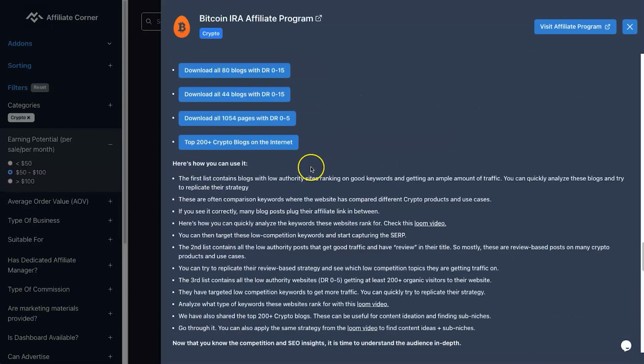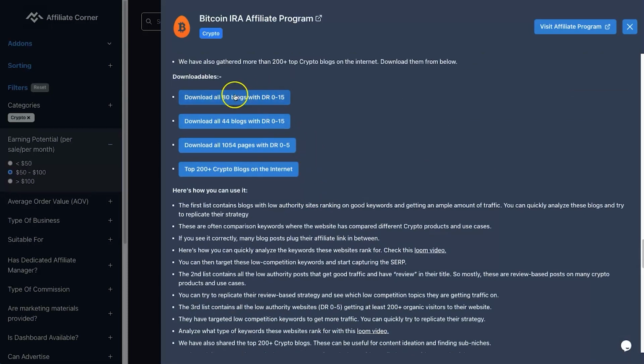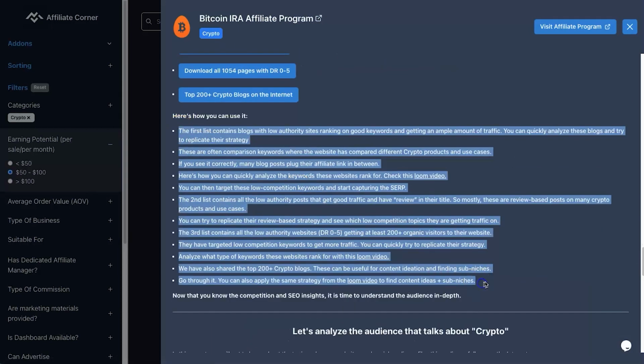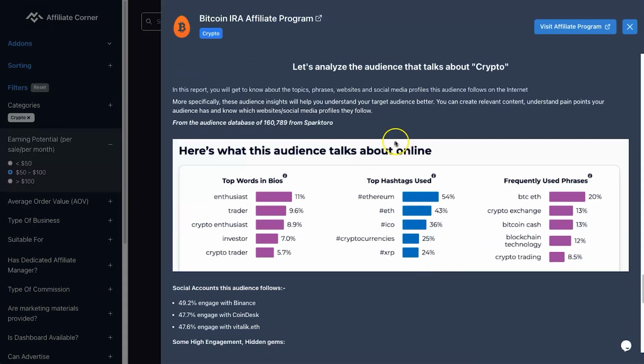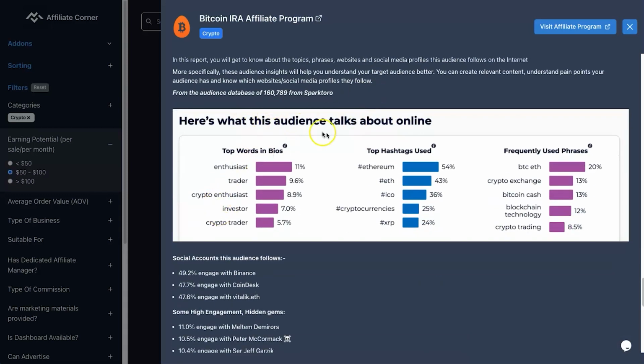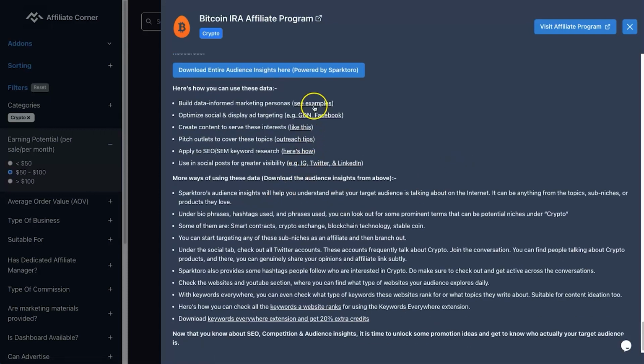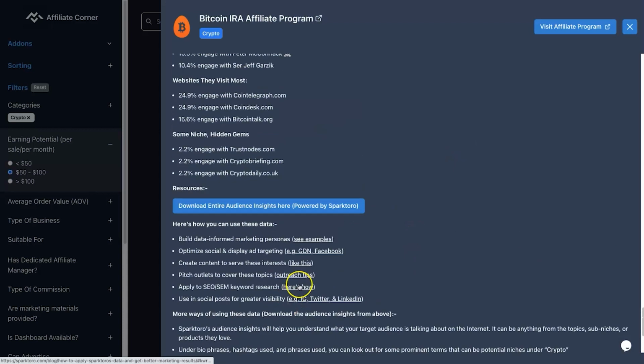So tons of information. Once again, we're not going to get too in depth, but they've also given you some blogs that you could actually reach out to. This is amazing now that I look at it. Absolutely amazing. They tell you how you can use it as well. Ridiculous. And if we keep coming down, there's more audience type questions and hashtags and words and bios, frequently used phrases. It's just so much information, right? So there's some links to all of the data sources as well. Download entire audience insights here.